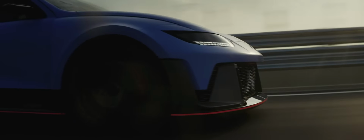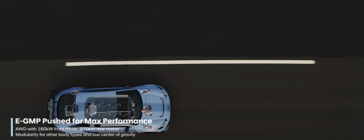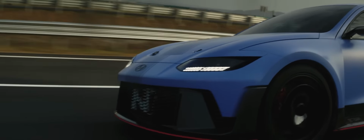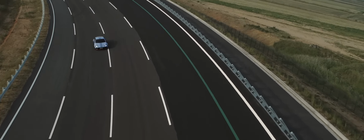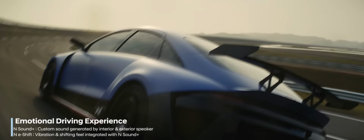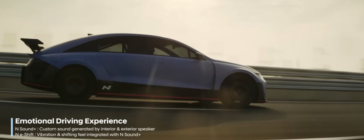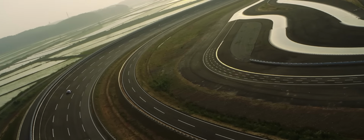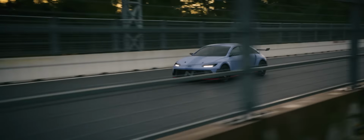Increased endurance without performance degradation, elevated fun with zero emission. The potential of Hyundai's eGMP technology is maximized to the highest level of performance. Just imagine the possibilities and listen to what that sounds like. How it drives, how powerful that is. You will be able to curate your own settings to suit your driving style.